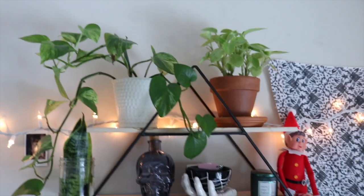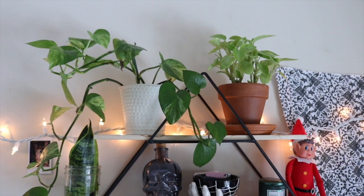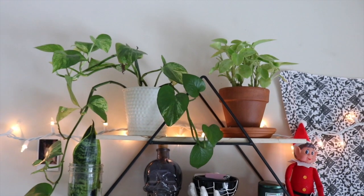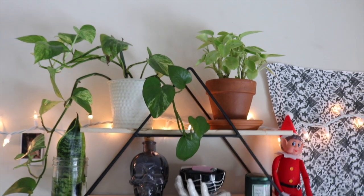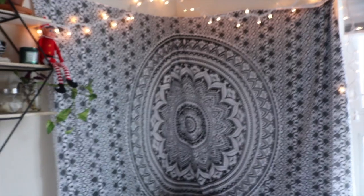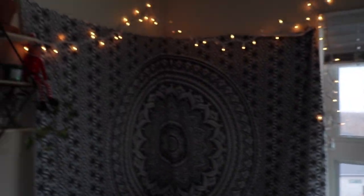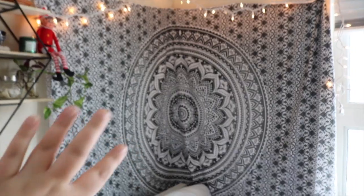At the very top, we have a marble queen pothos. Those are some clippings I had. And then next to that, I totally forgot the name of the plant, and it wasn't doing good, but it's doing good now, so that's all that matters. Moving on from there, I have my bed. It's just a single because that's all I can fit in this tiny room. And then just a tapestry I put up. I think it looks really cute there.